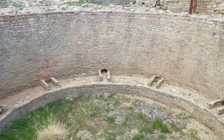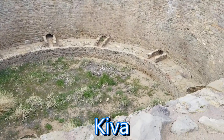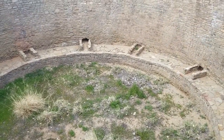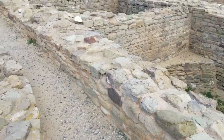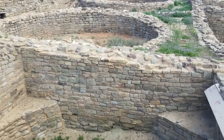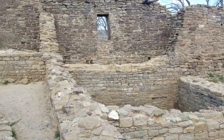There are a number of these round kivas, I think is what they're called. These were the gathering places. So it's either, I don't know, a giant living room or for ceremonial purposes, but there's a number of them here. You can see two right there, and then it looks like these are rooms in here.